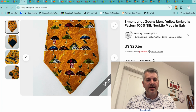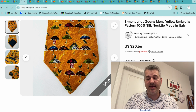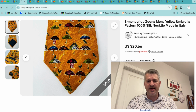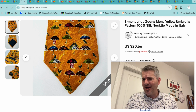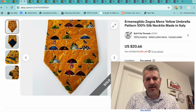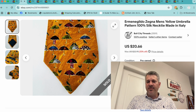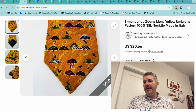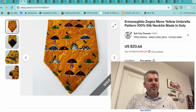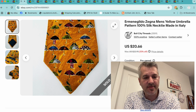In this case, I got 10 ties for $2.50, and like 6 of them were Zegna ties. I was like, yeah, for 25 cents each, I'm all in on something like Zegna. So I listed them all the other day, all 5 or 6 of them or whatever it was with the Zegna label. This one sold in 11 hours, so very happy with that. I did get the $20.66 for it.